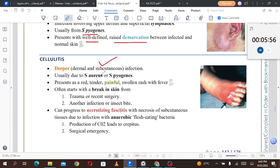And then we'll talk about cellulitis. It is a deeper dermal and subcutaneous infection, usually due to Staphylococcus aureus and Streptococcus pyogenes, presenting as a red, tender, painful, swollen rash with fever. Here the person is having cellulitis on the foot. It often starts with a break in the skin from trauma, recent surgery, another infection, or an insect bite.